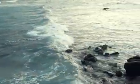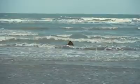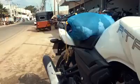Jaffna had to be one of my favorite places in Sri Lanka. Over the course of the 3 days we spent up there, we probably saw a total of like 3 other tourists. It was insane. While you're up there, you should rent a motorbike and explore the surrounding towns.